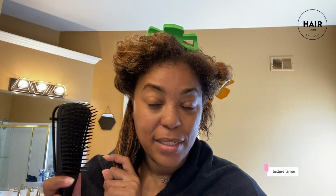So this is my detangling brush. It's called the Texture Tamer, and it is by Jamal Edmonds, who is one of my Mizani counterparts and educators, and he created this brush, and this is awesome.